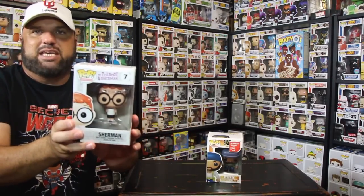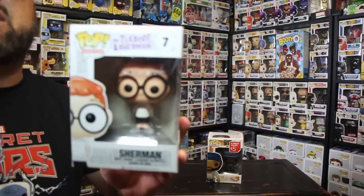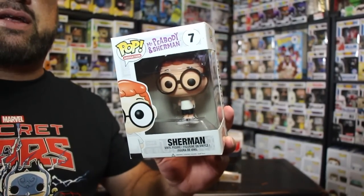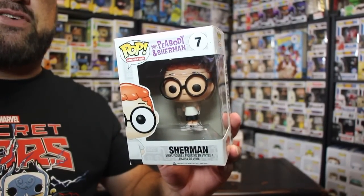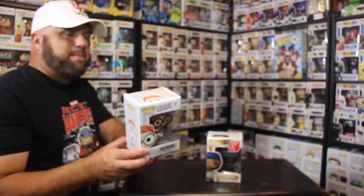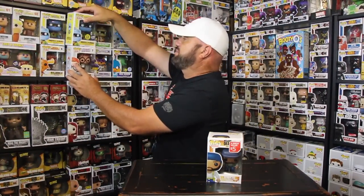Sherman, he was $5. I had already took his tag off when I got it, because this was at the beginning of the year, if I remember correctly. I was able to get him for $5, and he's vaulted. He's a vaulted pop, and he's kind of hard to get right now. $5 at Books A Million. Yep. So, on to the next place.